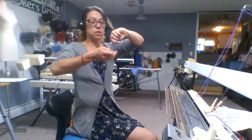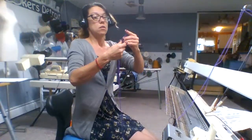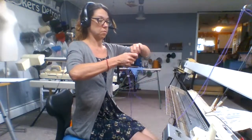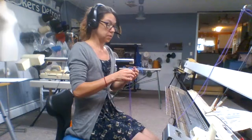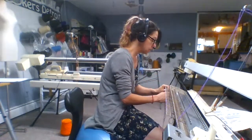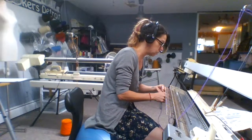So we're going to start here. Simple slip knot. That's not so simple. We'll give a little bit more of a tail. Simple slip knot. Cast on every other stitch, leaving two on the outside.